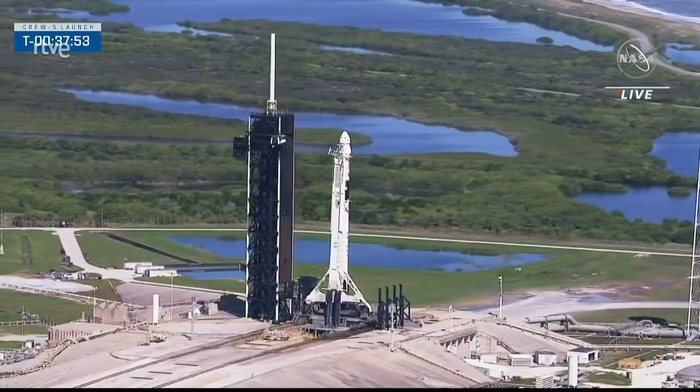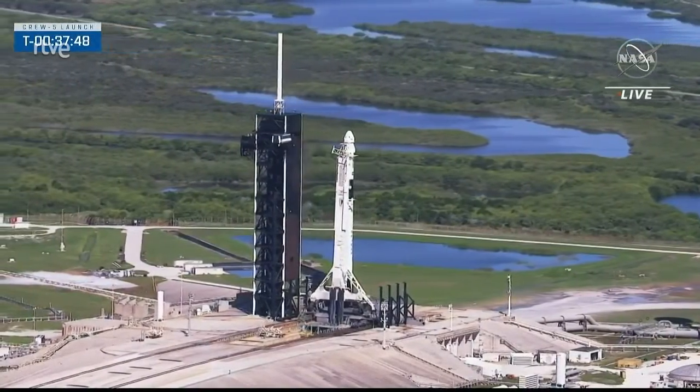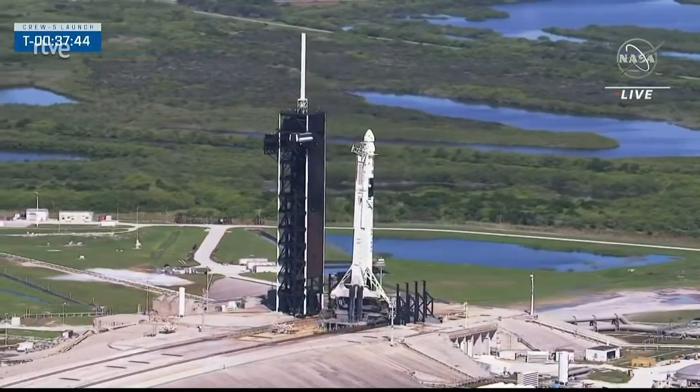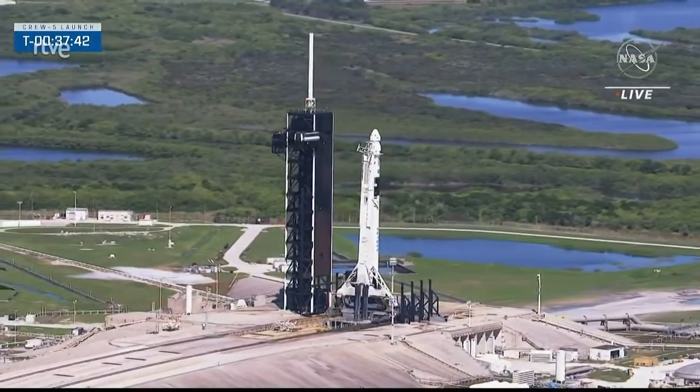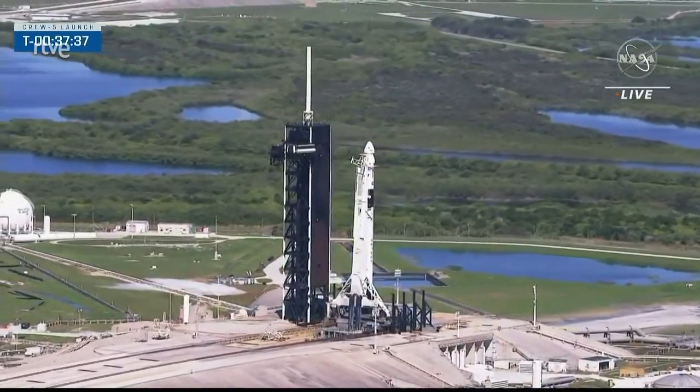This is also the part of the operation that starts to be a little bit different than training. Launch escape system is verified armed. All right, we got the verification of the armed escape system.